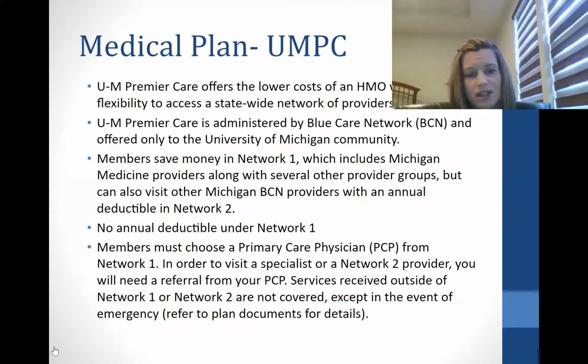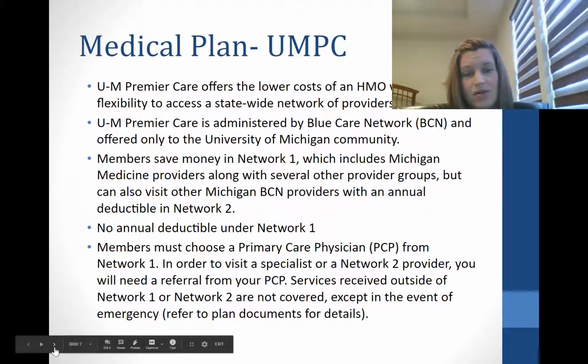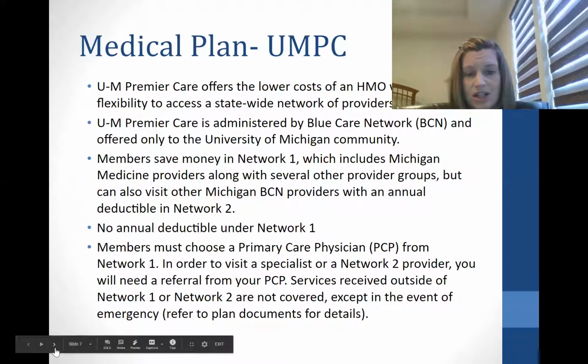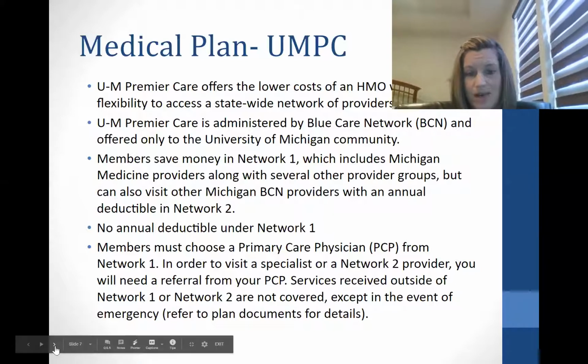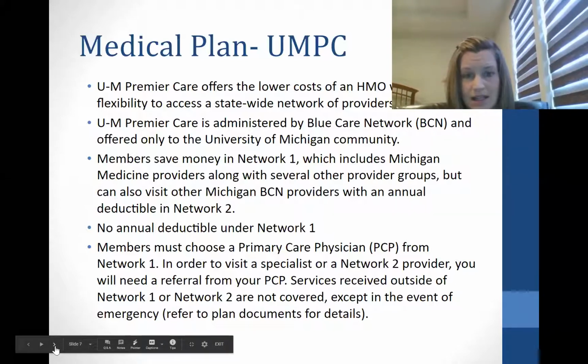And so you can actually go on to Blue Care Network's website to see if a physician that you have in mind takes this particular insurance. There is no annual deductible with the U of M Premier Care, so it's really a nice benefit plan. With this plan too, it is considered an HMO, so you do have to select a primary care physician, and then you have to get referrals for any type of specialist that you do see. But if you were to travel again out of the state, potentially it could be covered if it was an emergency situation as well.